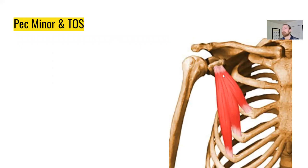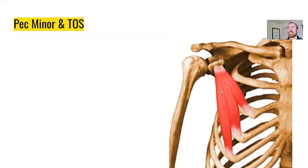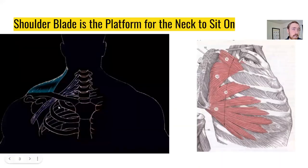Now, this is pec minor. You can see the fiber orientation of pec minor. And this is that little pointy thingy that I pointed out to you in the last slide. Let's see if I can go. Yeah, I can go back. Cool. So you can see this little pointy thingy here. That's where this guy attaches. And then he attaches to ribs 3, 4, 5. But you see the nerves go right under that thingy.